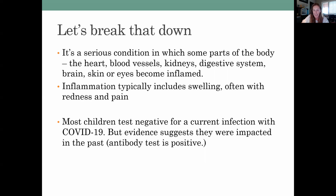Okay, that's a lot. So let's break that down. What does that actually mean? How can we look at it in layman's terms? It's a really serious condition in which some parts of the body, the heart, the blood vessels, kidneys, digestive system, brain, skin, or eyes can become inflamed.